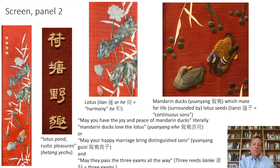And the series of the screen on the back that we looked at, and may you pass the exams all the way, this kind of expression is associated with the three reeds that you see here that are also depicted. And so the three reeds, the lian ke, are an association again. So you've got this wish for a happy marriage, lots of sons, and that they all may be successful in the exam system, all embedded into a single visual wordplay, playing with the rebuses, the embedded words, and the homonyms.